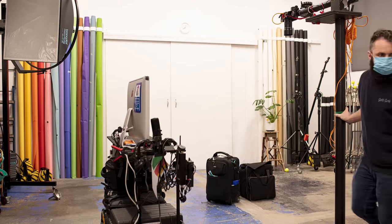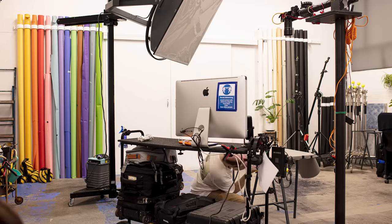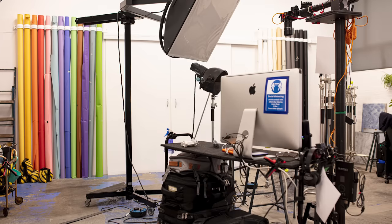Now, obviously it's not as good as when I do a big setup in the studio, but sometimes I don't have the time, nor the inclination because I'm tired and I've got other stuff to do. So this whole building is about efficiency. The studio to start with was a big empty warehouse and I've slowly built it out.